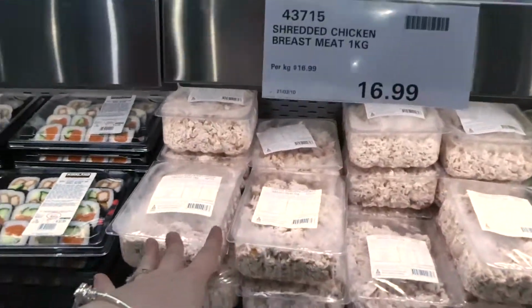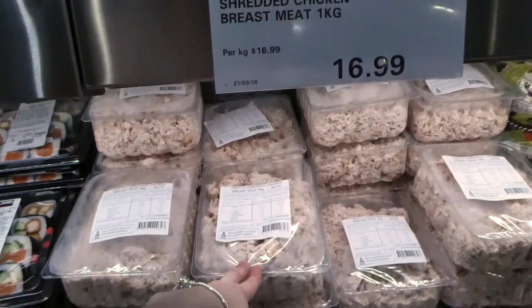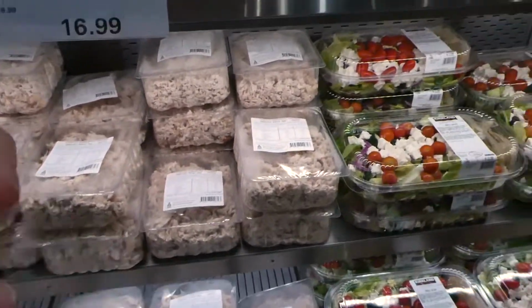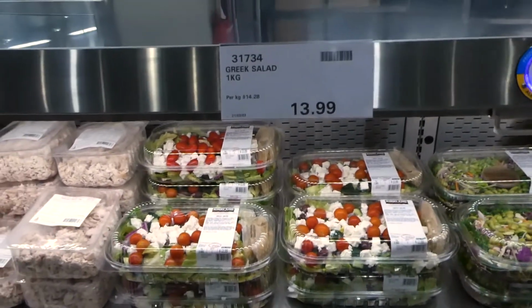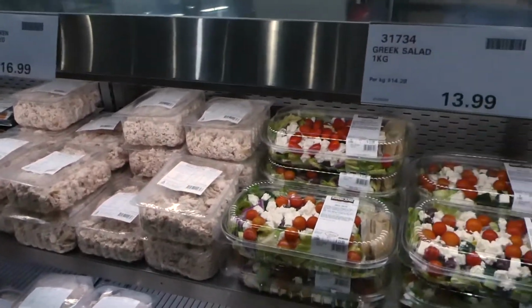One nice thing that Costco will do is they will shred up any leftover rotisserie chicken. So you get a kilo of it for $17. You can take that home, you could freeze it, you could throw it in salads, in soups, on pastas, all that stuff, and you don't have to do it yourself, because I know that can be kind of a pain in the butt, especially if you buy a rotisserie and it goes in the fridge. Then you're in trouble trying to shred it later.